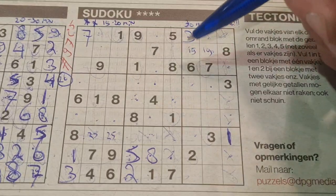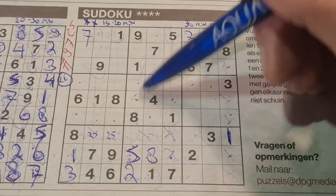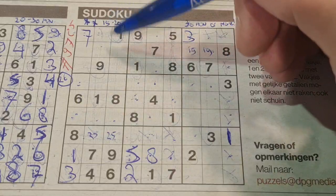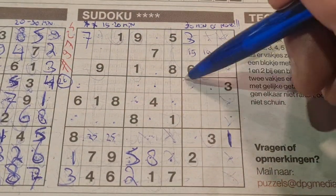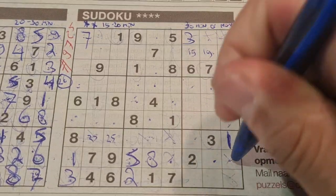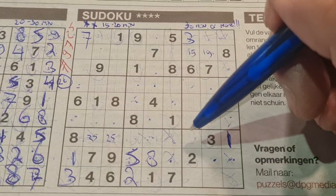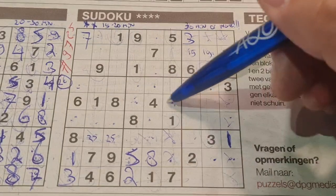5, 5, 7. Think. Need a 9 here. How about the number 6? Need a 6 here. Come on, come on, come on. Need a 3 here.